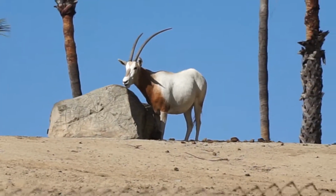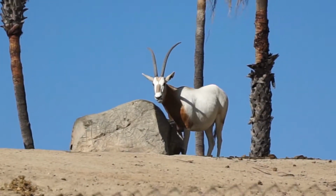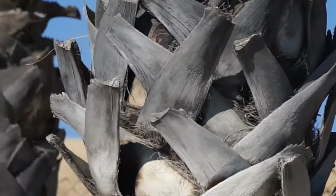They can raise their internal body temperature to over 115 degrees Fahrenheit and allow the heat to escape out of their horns that way.